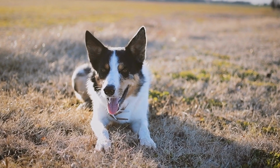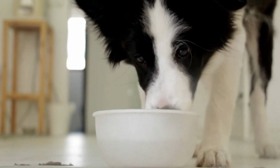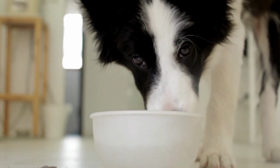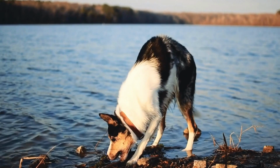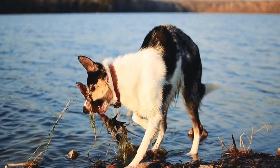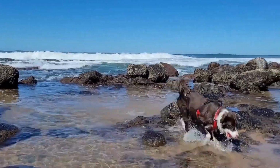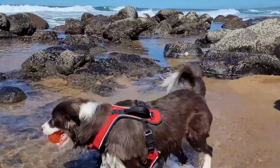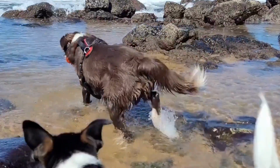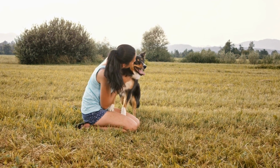Causes and factors. Hip dysplasia is a complex condition that can be influenced by both genetic and environmental factors. In Border Collies, genetics play a significant role in the development of hip dysplasia. However, other factors such as obesity, rapid growth, poor nutrition, and excessive exercise can also contribute to the occurrence of this condition.